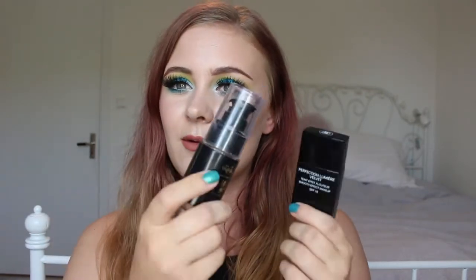So if I feel like full coverage, I will use that. Today I'm actually wearing a mixture of the Chanel foundation and the Rebecca Stella. So I use this one as a base, and then just mixed in a tiny drop of the other one just to get a little bit more coverage.